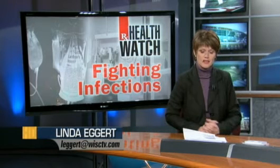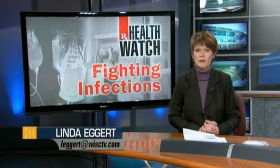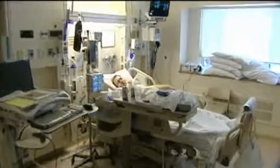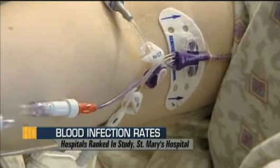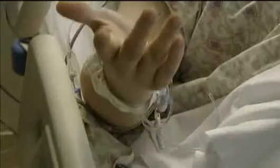Linda. That's right, Susan and Eric. Both hospitals say these kinds of potentially deadly infections are a top safety issue for them and one where simple measures can make a huge difference. Inside one of St. Mary's intensive care units, 24-year-old Bjorndal is recovering from surgery for a burst appendix. The last thing he needs is a potentially deadly infection slipping into his bloodstream through his intravenous catheter.